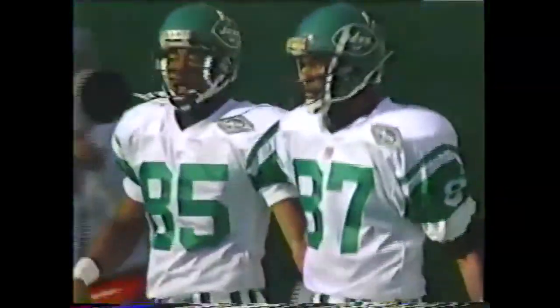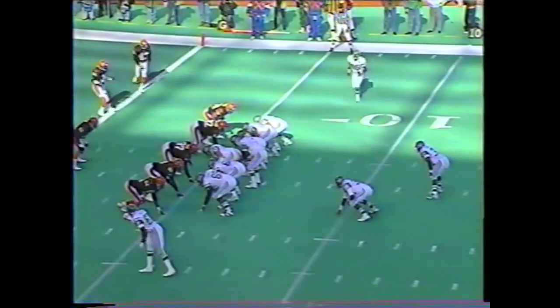Boomer throws. This one is caught at the 5-yard line. Rob Moore, it'll be 1st down and goal to go. As he went up, Rod Jones pulled him down at the 5. And straight at the middle is Brad Baxter with the touchdown.